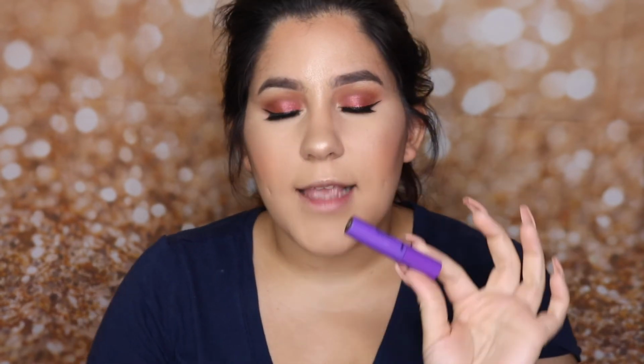Now I am going to take this M149, which is this tiny little brush, and I'm going to go in with that Girl Bye shade, which is that mauve matte color, and just put that on my lower lash line. I'm also going to take this small little Wet n Wild Mega Length Mascara, and I'm just going to put some on my bottom lashes.